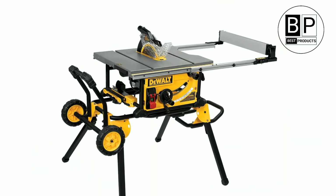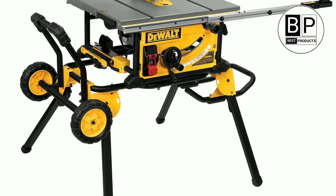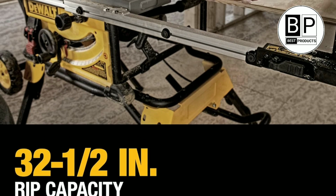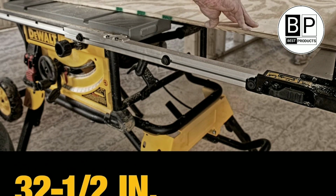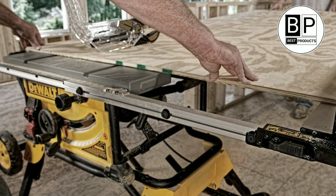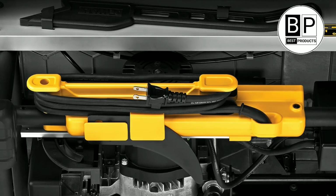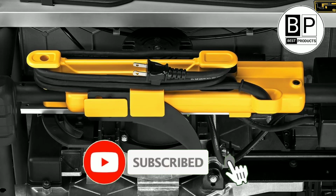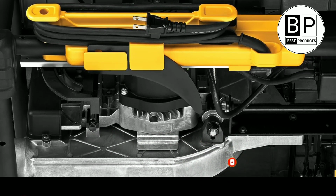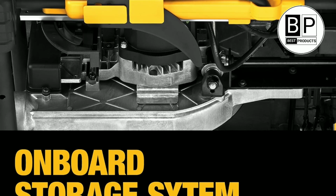Number 1. Dewalt Job Site Table Saw. Dewalt is a brand that's synonymous with high-quality tools, and this job site table saw is no exception. This table saw features an ample 32.5-inch rip capacity to take on hardwood and large sheets of plywood. A 15-amp motor, 4,800 RPM, powers the 10-inch 24-tooth carbide blade. The 10-inch blade can cut up to 3.125 inches at a 90-degree angle, and up to 2.25 inches at a 45-degree angle, so you've got options for your wood-cutting needs.